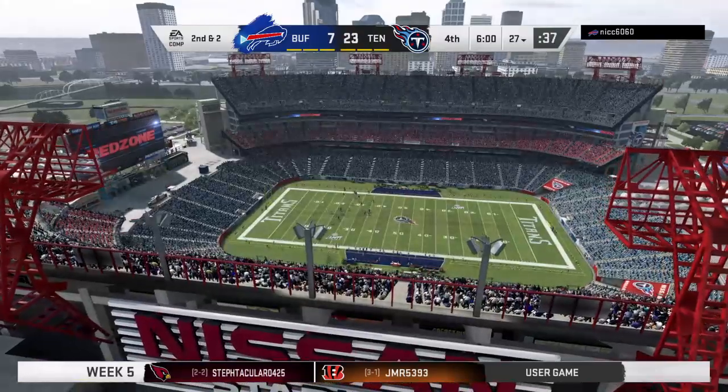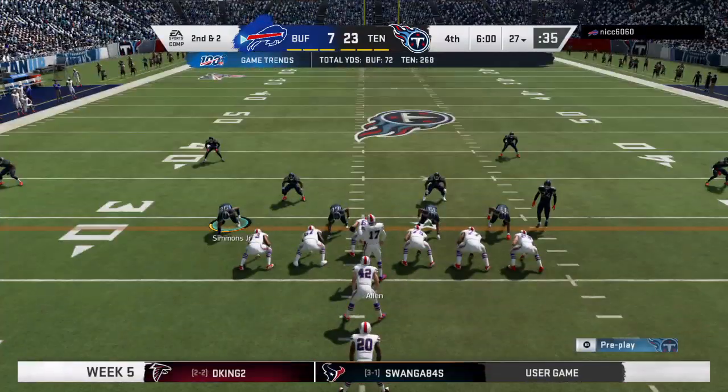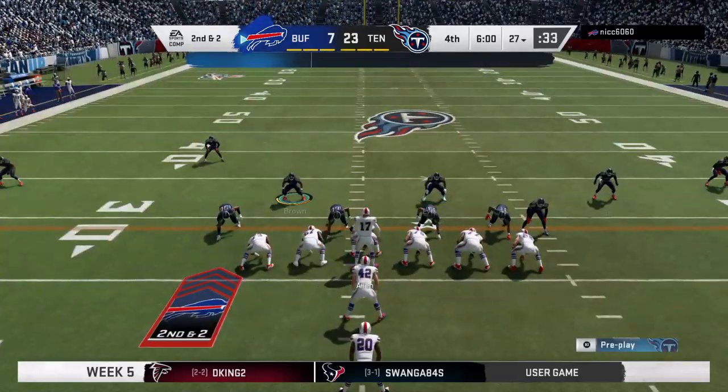Back now in Nashville. The Bills have the football, but they trail here as we begin quarter number 4.